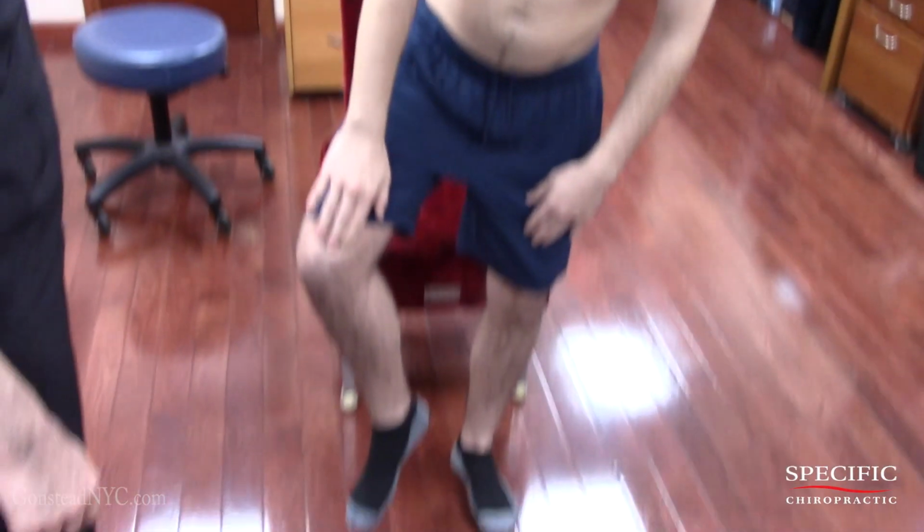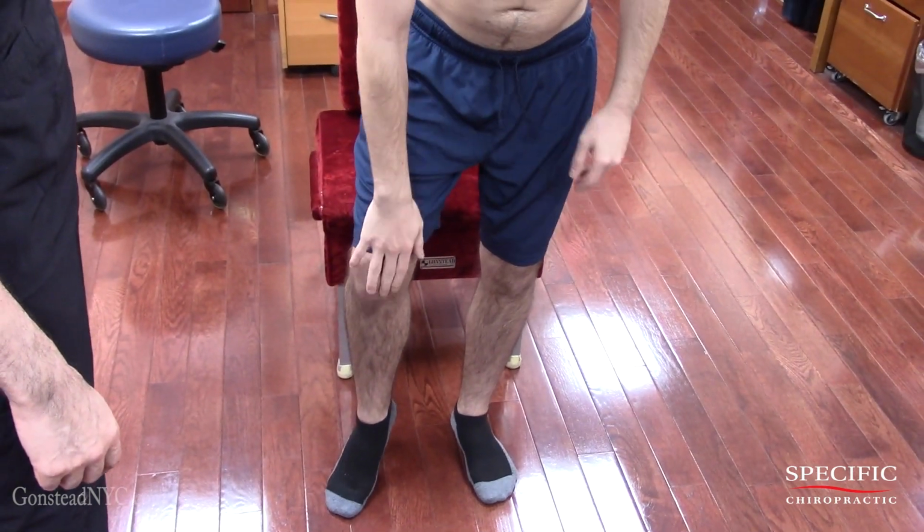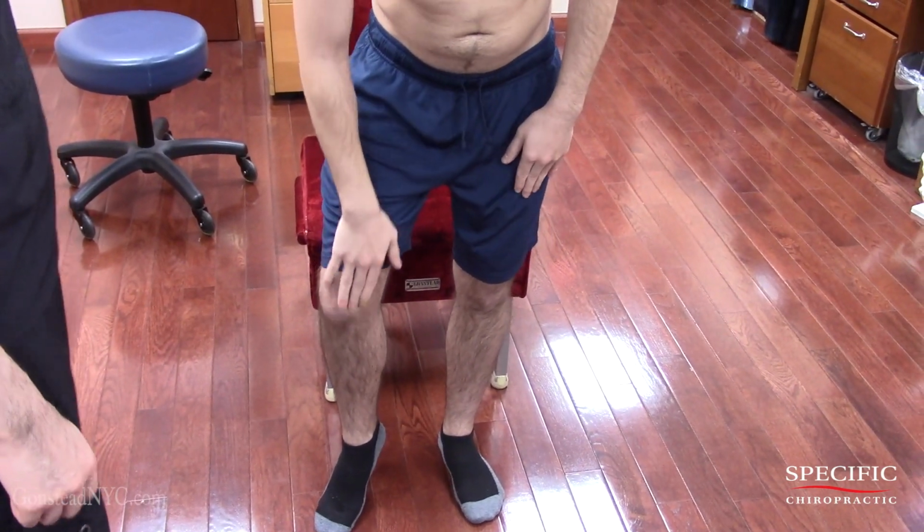This side of my jaw just generally, it started hurting maybe 5 months ago. Can you open and close your mouth? Yeah, that's not tracking right either. Okay. You also mentioned the knees. What's going on with the knees? This knee, sometimes when I do squats or walk a lot, it'll kind of give me an ache.